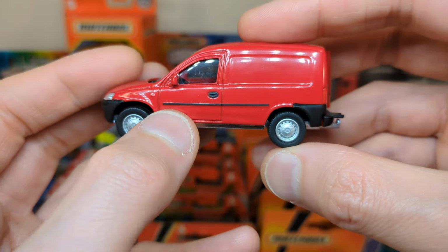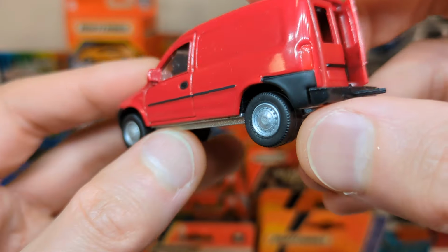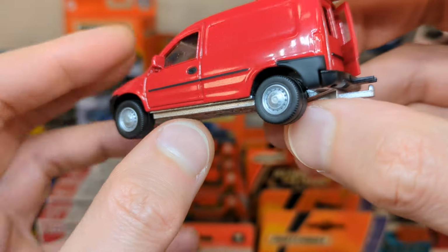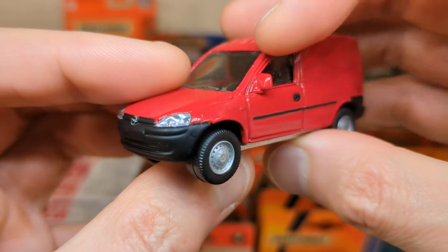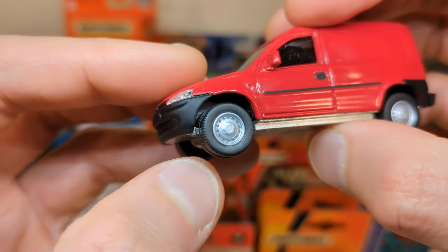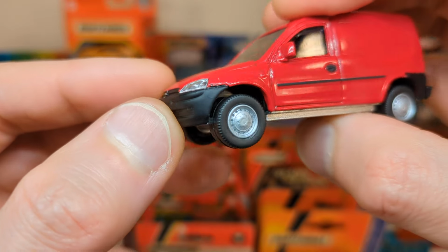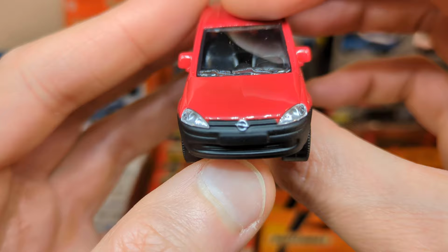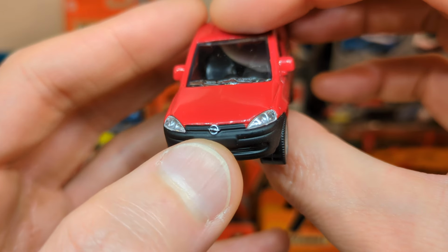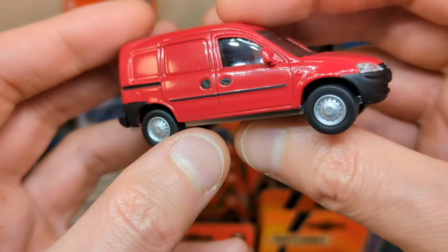Cladding on the side, door handle in the flat black. A flat black painted side bumper here, part of the metal body. Mirrors cast into the body. Also a metal front bumper, painted flat black, lensed headlights, and the Opel logo painted in silver.